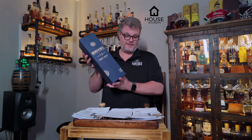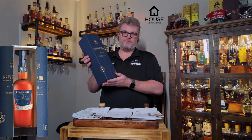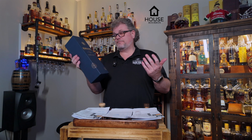Heaven Hill 18. Now, just on my notes, the nose was very mild, almost low proof, just light on the fruits and the honey. It was nice fruits, honey, a very nice pour, but it did come right after a banger, so it did struggle. It was also one of the first ones, being B, but it just didn't seem to stand up in this list. But that's not saying it's not a great whiskey. These are all fantastic whiskeys, we've got to be honest.